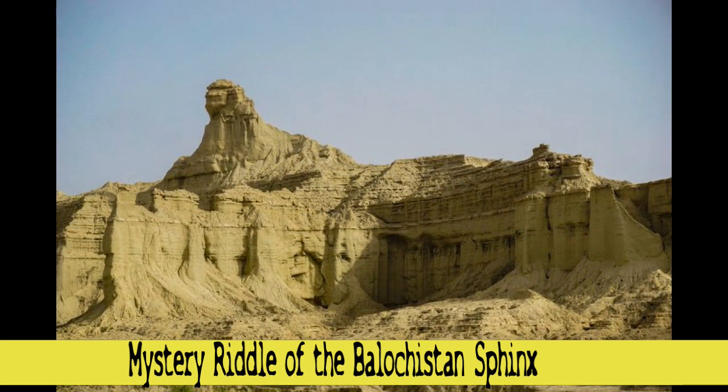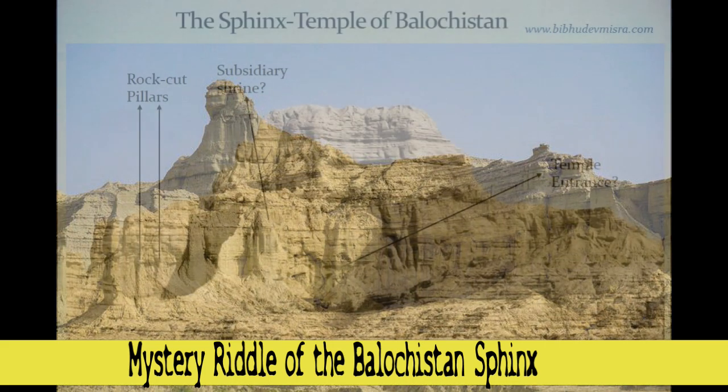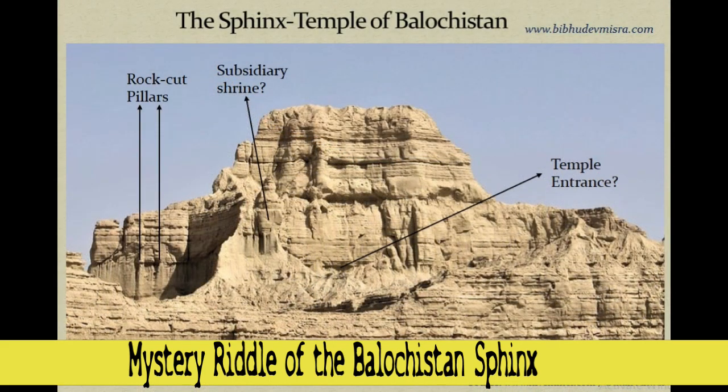Misra suggests that the facade of the Balochistan Sphinx shows carved images of what appears to have once been the Hindu deity Kartikeya with a spear. Next to that, the second sculpture is believed to be a walking Ganesha. A feature of the Balochistan Sphinx temple complex is a series of stairs that are evenly spaced and of uniform height, something nature cannot do.